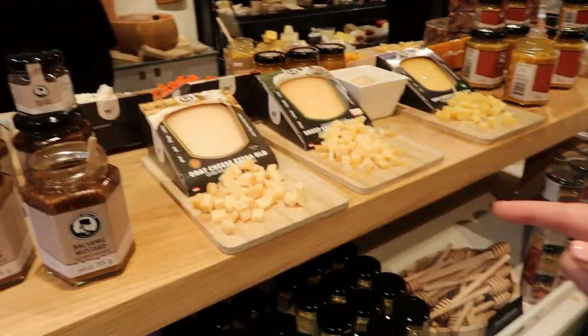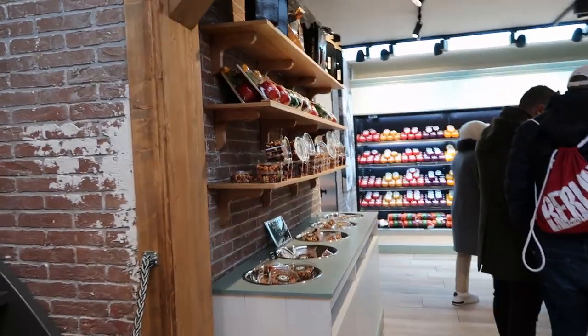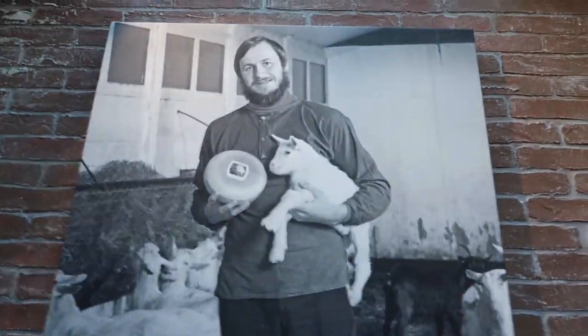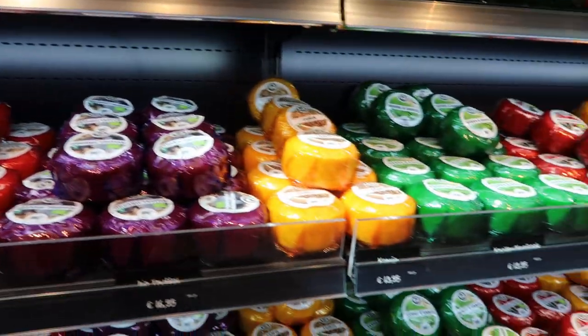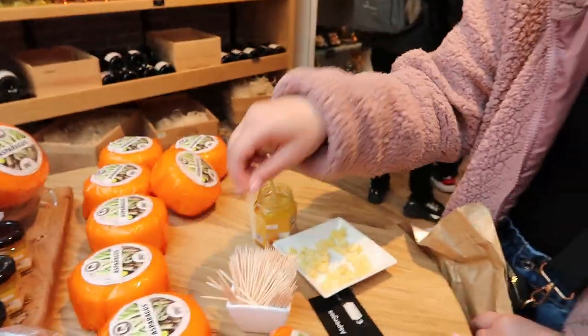Goat cheese, extra old. I'm not a big fan of goat cheese. Sheep cheese, extra old. Cow cheese, extra old. Around the side first. Well, you get a tulip with these. We've seen the wooden tulips for sale a couple of places. Oh, look at this one. This one with his goat. Cow, young, Jersey. Baby Dam. Asparagus flavour cheese.